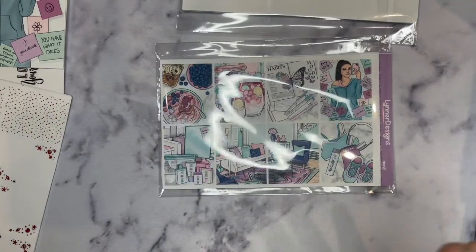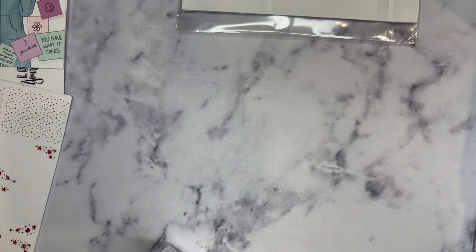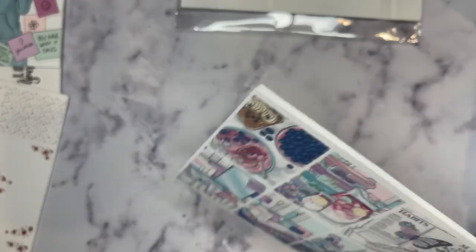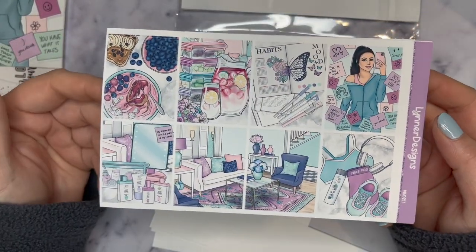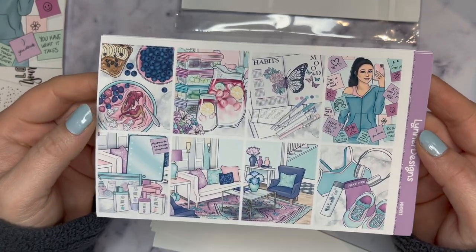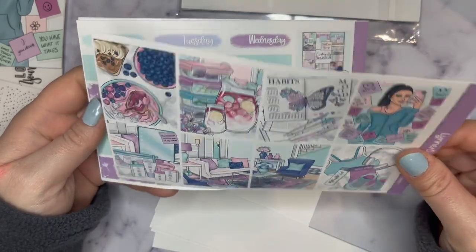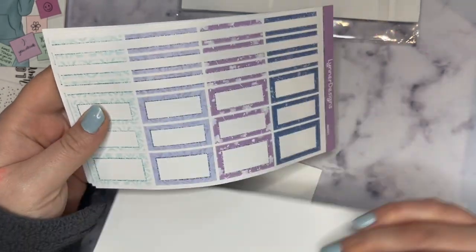Okay, you guys, this kit. Oh my gosh, when she showed it, she was super excited about it, and I'm super excited about it because the art is so stinking cute. Everything about it is cute. Look at this. How perfect is this for like new year, new me? I mean, it's so cute, but I don't know how to explain it, but I love the colors. I love the butterflies in it. I just love this kit. Oh my gosh. It is so pretty.